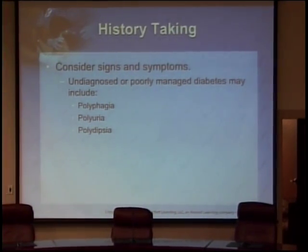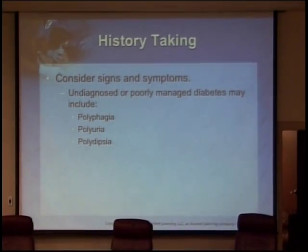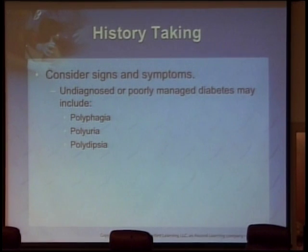Now, I mentioned polyuria. So these are the 3 hallmarks of, and this isn't just undiagnosed, this is poorly controlled as well, okay? So polyphagia, polyuria, and polydipsia. So what does that mean? Polyphagia is what? You want to eat all the time. Polydipsia is what? You're always thirsty. Polyuria is you pee a lot. And this makes sense if you think about a new onset diabetic or somebody that's not controlled and their sugars are high, that's what they're going to do.